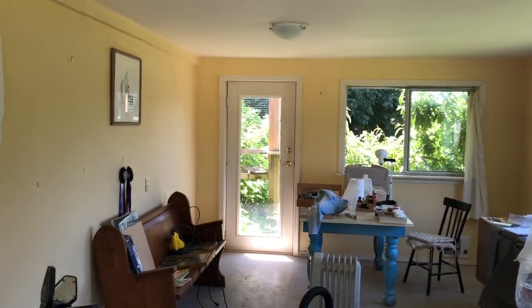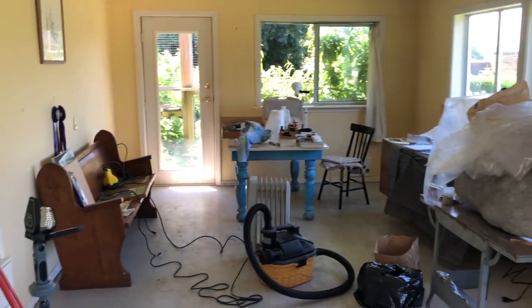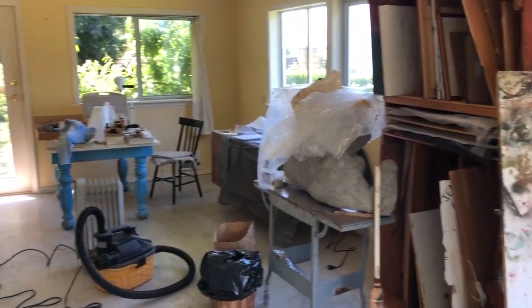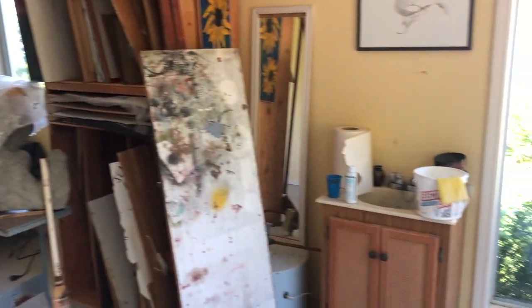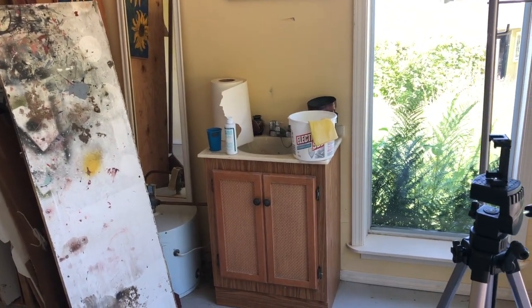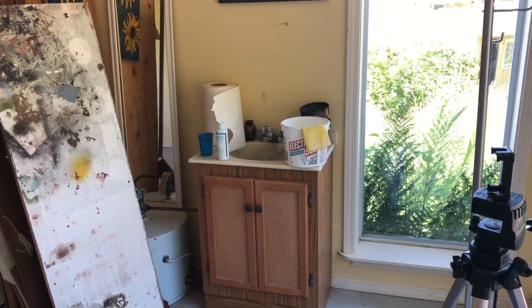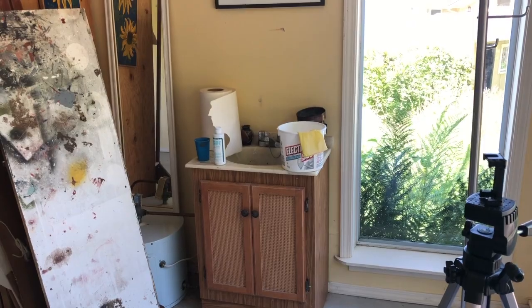So here it is. Once upon a time, it was a single car garage, and it was turned into a studio. So it's kind of your basic single car garage length space. That sink has water, but it doesn't actually drain anywhere, so I'm going to have to come up with some ideas for cleaning my brushes and stuff like that. I'll probably just bring pails and filters and do it manually.